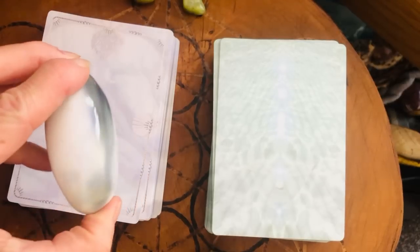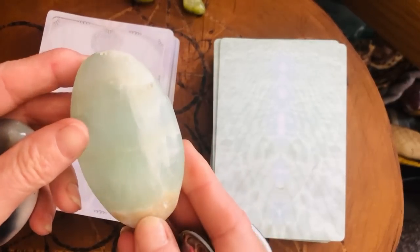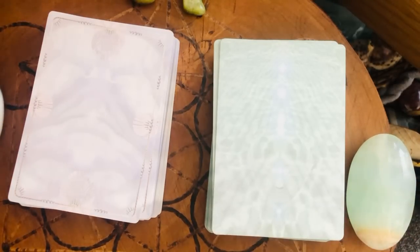I'm absolutely in love with both of these, and as a beach healer, sea witch, whatever you want to call, coastal druid, light worker, these are going to help with my seashell readings. So we have an orca agate here, which is calming, and we have the cleansing Caribbean calcite. So I'm just going to put those at each side. I'm just going to grab myself a glass of water and we'll begin. I've already shuffled them, but first of all, let's ground you.